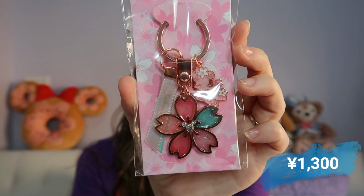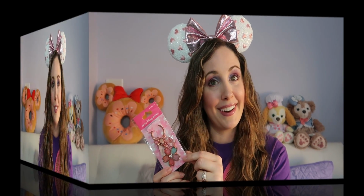Now this one was 1,300 yen, so about $13 US. So it's a bit pricey. You would think it'd be like $7, but no. This one was about $13, but this purse charm is very elegant and it's not in your face Disney, which I like, especially for work. So if you're able to visit while they have the Sakura merchandise, I highly, highly recommend it.